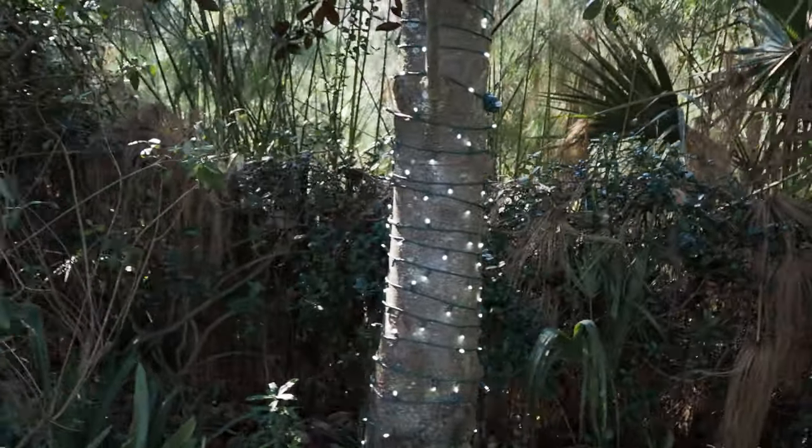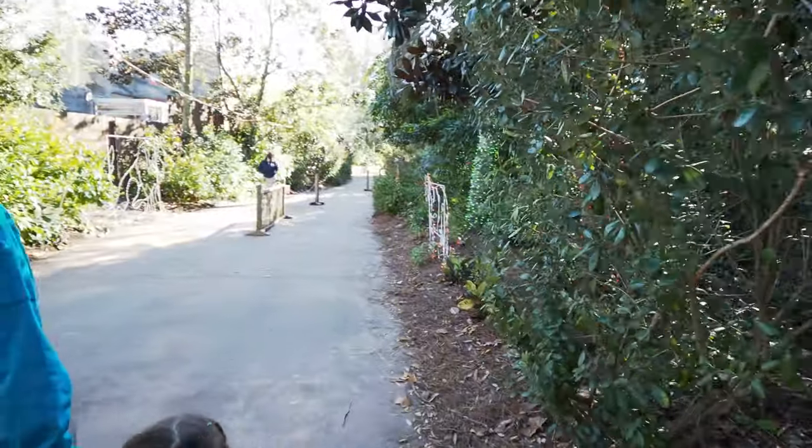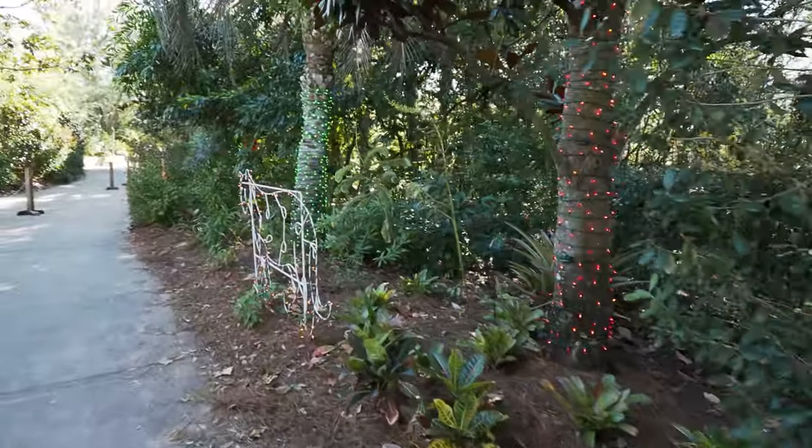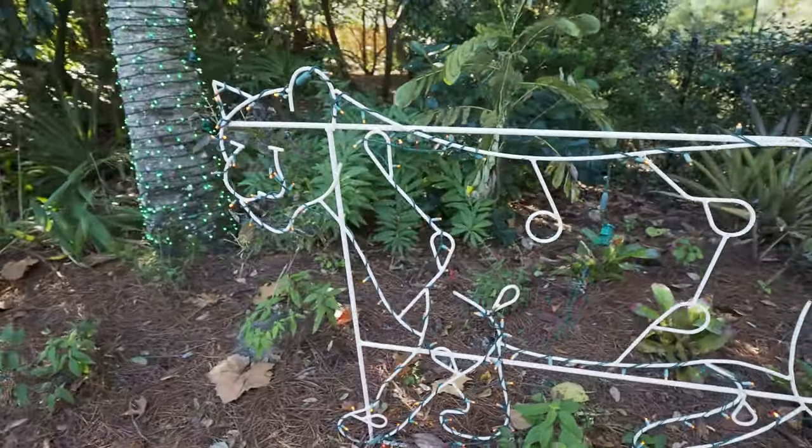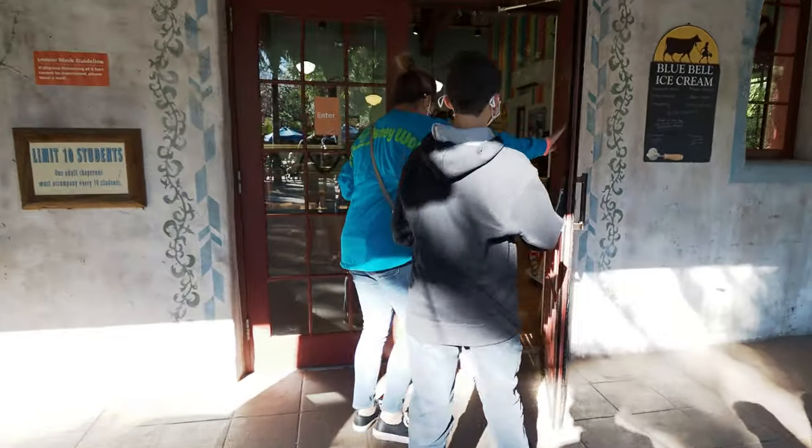I like that they still have these lights up for us. Even though it's not nighttime, it's still zoo lights, even for us. How fun is that? Ooh, look at that. It's like a cat. A lit cat. We gotta make a stop here in the village sweet shop.